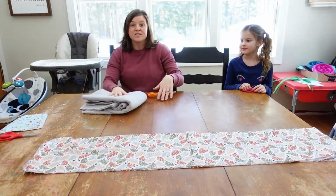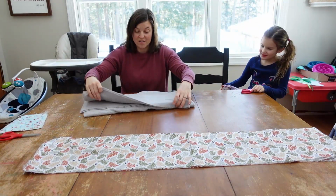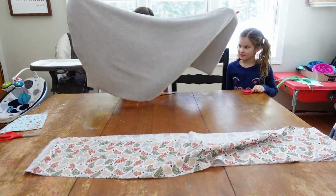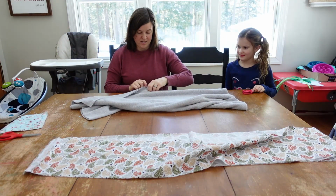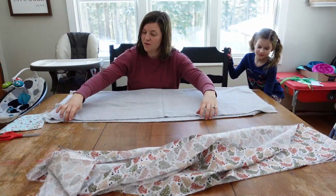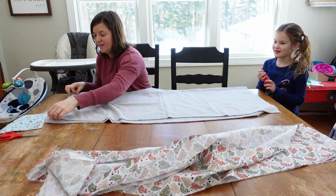All right, now we're gonna do the same thing with the terry cloth. So we've gotta open it all up because this is the hamburger style. We need the hot dog style. Ooh, you poofed it. I did.